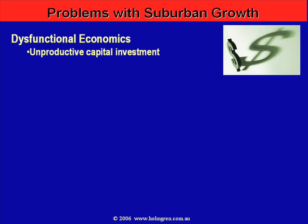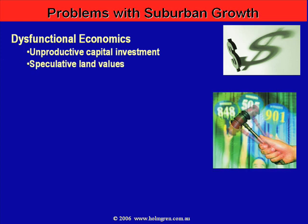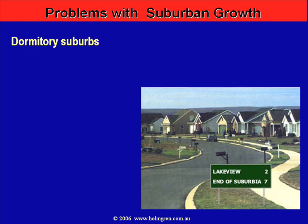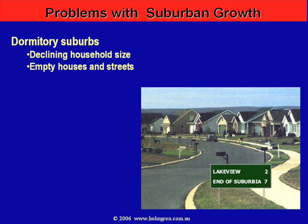producing anything. Speculative land values, the idea that it just keeps rising in value indefinitely. And the decline of household production, not just food, but also home crafts, maintenance, and other important aspects of the household economy. Household debt and consumer addiction developing. And the development of what became called dormitory suburbs, where basically with declining household size and empty houses and streets, lack of community and increased crime.